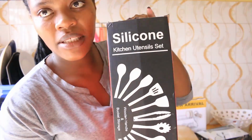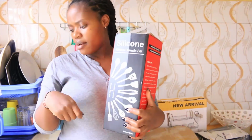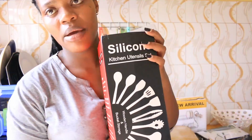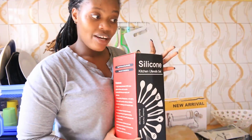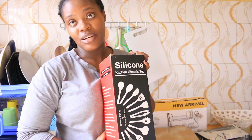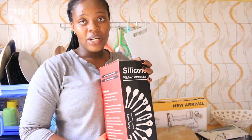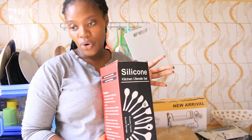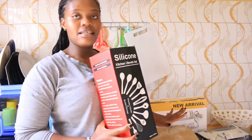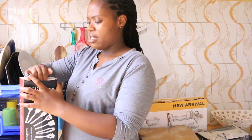This is the silicone kitchen utensil set. The cooking sticks, the one that I got, but this time I got four. Silicone, I got them first before I go back to get the sufurias that I want. I saw the ones that I want and now I know the price, so when I decide to go get them, I'm just gonna go get them at once. But first of all, these are the things that I got, and I want to unbox them with you guys.